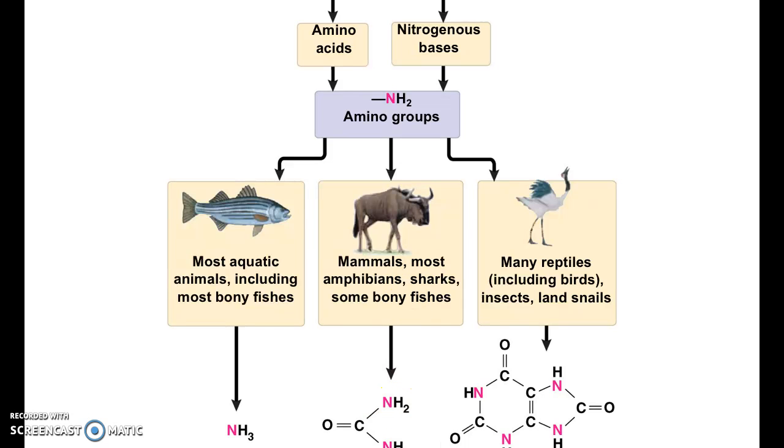In the case of reptiles and birds, it's uric acid. It's a slightly bigger group of things that forms uric acid, so it's more dilute. It's kind of a slurry kind of thing. In the case of fish, it's mostly ammonia.